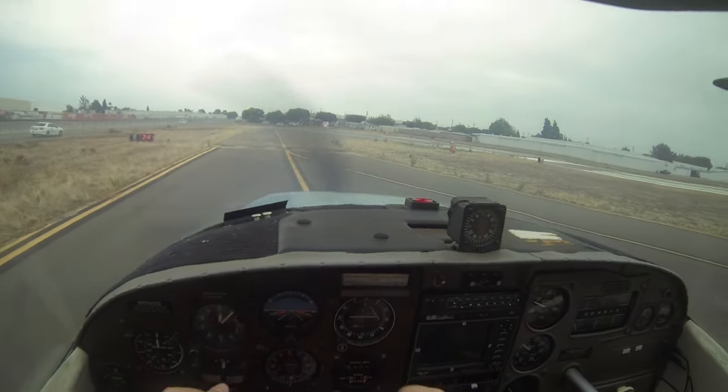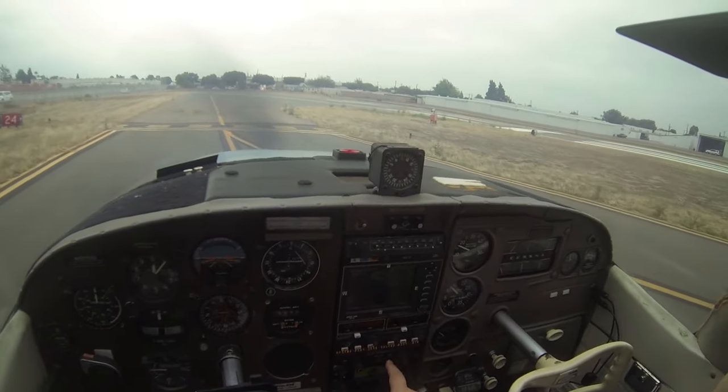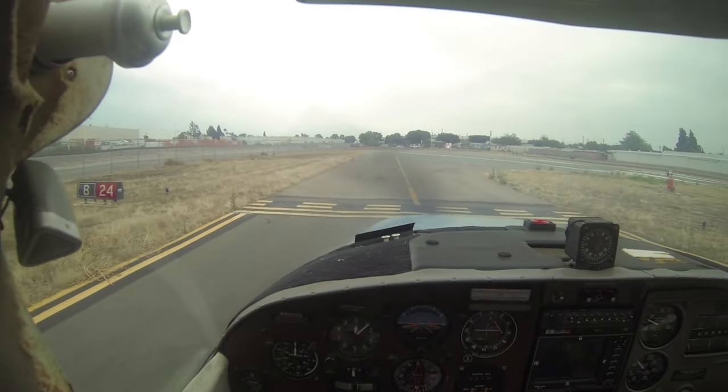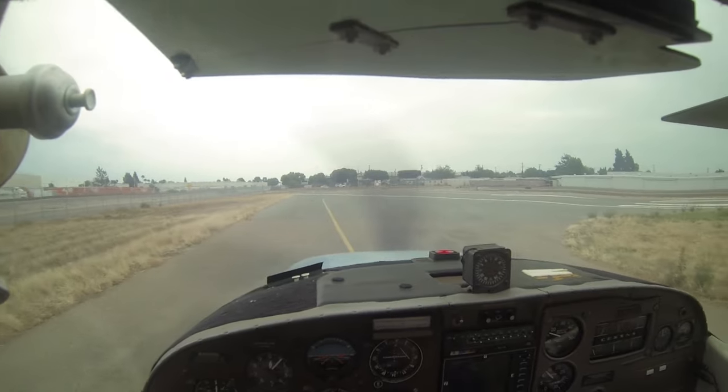Skyline 07 Romeo, runway 24, clear for takeoff. Clear for takeoff, runway 24, 07 Romeo. Runway 24, clear to land. Runway 24, clear to land, 647.